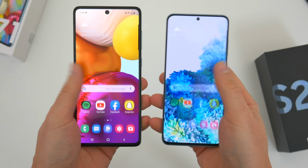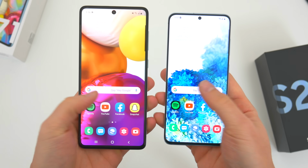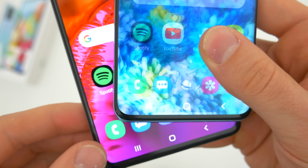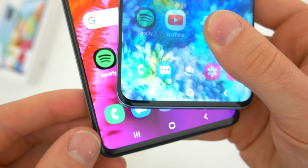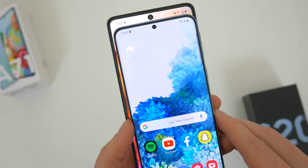If screen size alone is something that's important to you, obviously you can get an incredible value going with the A71 over the S20. One thing I do want to point out though, all the way around, the display on the S20 has noticeably smaller bezels than the A71, which means you're getting a better look and greater screen to body ratio. So yes, those bigger bezels are a contributing factor to the A71's overall size, and that's not necessarily a positive.